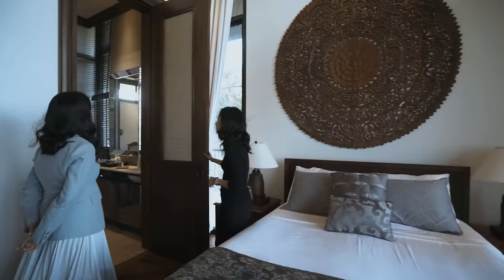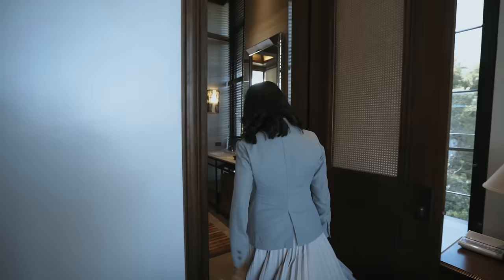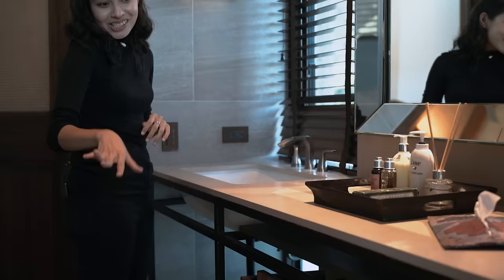Your hair is just being blown, and we're indoors. There's like a wind. Yeah, the cross ventilation is like this. So the onsite toilet and bath is shared between these two rooms.